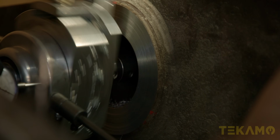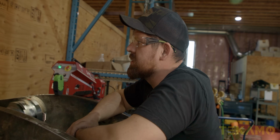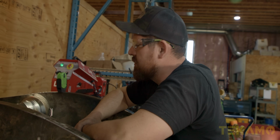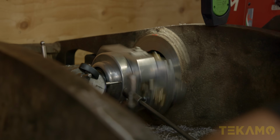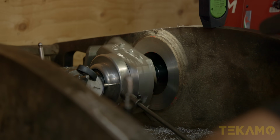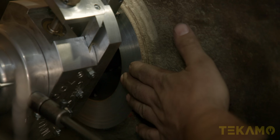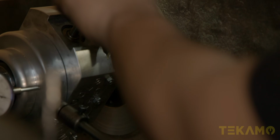I can't remember how much. I think every rotation was like 2-3 thou or something like that. It's not much at all. I'm just glad it's consistently been feeding now, so good. Cool. Oh, that's pretty good. I'm pretty happy with that.